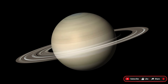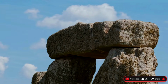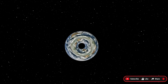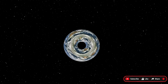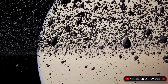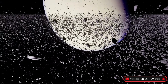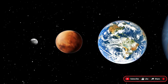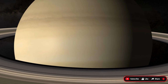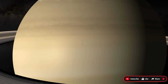Planet 3, J1407b. We love Saturn's rings. They're iconic. But Saturn is modest compared to what's next. Meet J1407b, the ring monster. Saturn's rings span 175,000 miles. J1407b's ring system? 180 million miles across. Over 600 times larger. If Saturn had rings this size, they'd be clearly visible from Earth, appearing several times bigger than the full moon in our night sky.